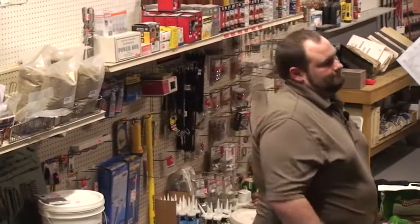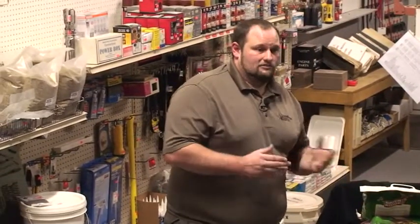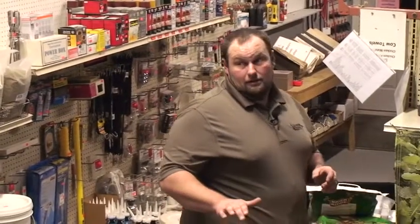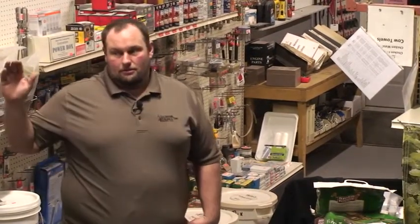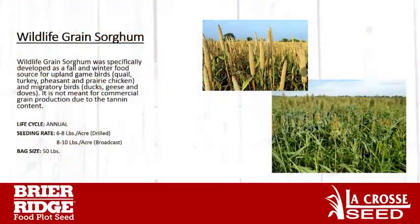In our world, with wildlife grain sorghum, you're probably not going to spray it. A lot of pheasant farms do, so they'll buy it treated. But if you do want the seed with the protectant on it, you need to order early, because once they coat it, that's all they coat. That's it.